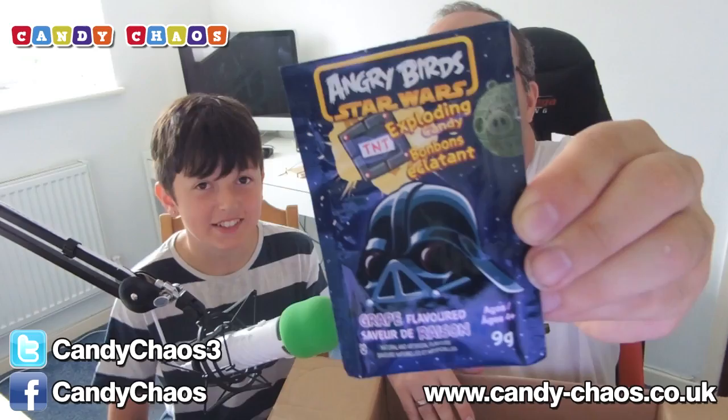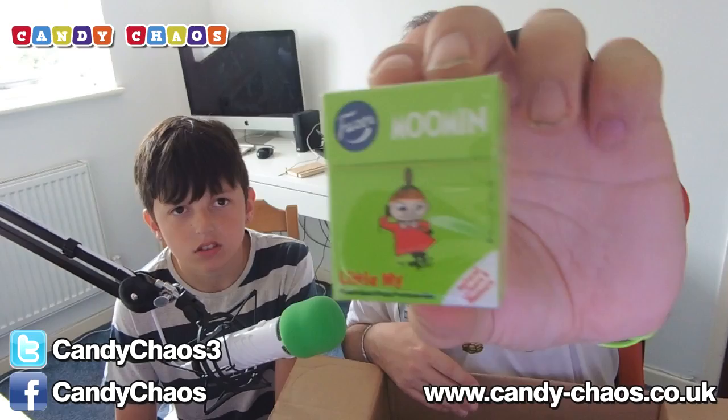Next up, we have some Moomins. I don't know what these are. Moomins aren't what this looks like. A Moomin in England is like a big pink kind of hippo kind of thing, believe it or not, if you look it up. But yeah, I don't know what these are. Should we go in and find out?